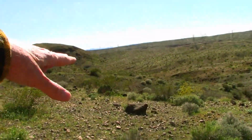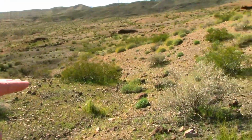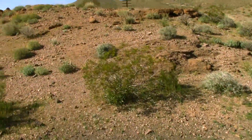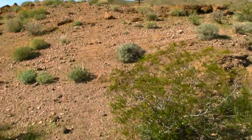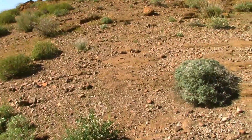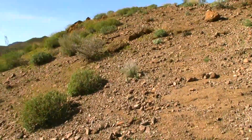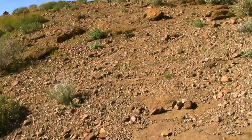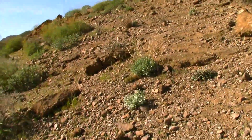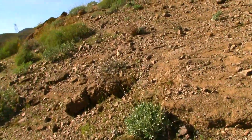Yeah, here's where these 5 million year old basalts meet the 10 million year old Lake Creek conglomerates. These are all lake beds out here. Side washes into them. Yeah, there was nothing but lake beds in this area before the Colorado broke through and drained them all about 5 million years ago.